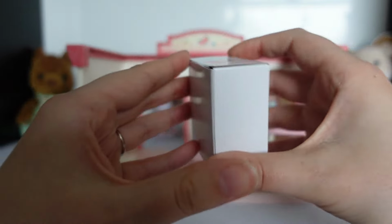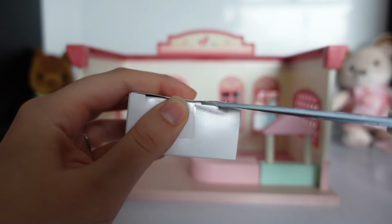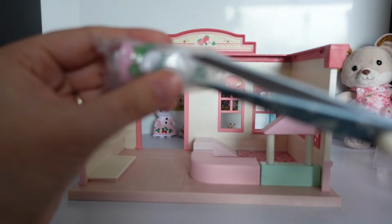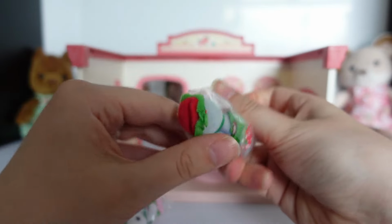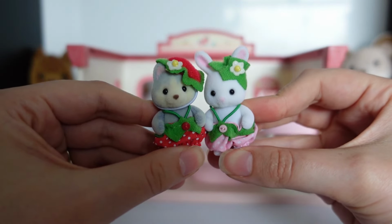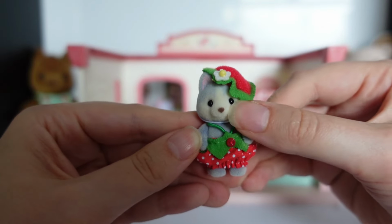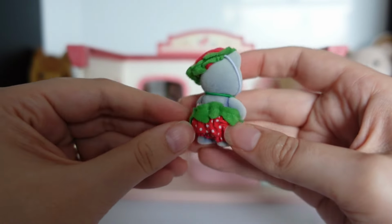Okay, so now I have this little white box. It's just plain and blank all over. So I'll snip the tape. And hello! Let's get them out of each bag. So these are the two included babies. First, we have Linnea Husky wearing a red outfit, which is otherwise the same as what the very berry babies are wearing. So she also has the little flat style of hat. But yeah, I think it's exactly the same.